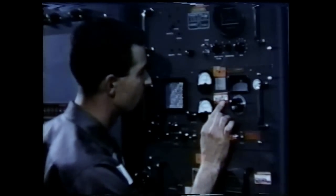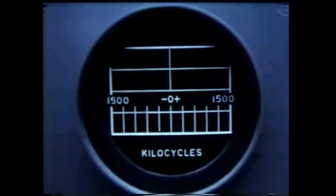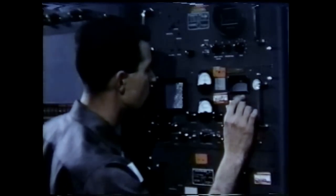In addition to the permanent record, discriminators break the incoming RF frequencies into voltages that are graphically interpreted in visual form for an immediate quick look evaluation. With the test satisfactorily completed and tabulated, clearance is then given by the facility to the aircraft to continue to the next checkpoint.